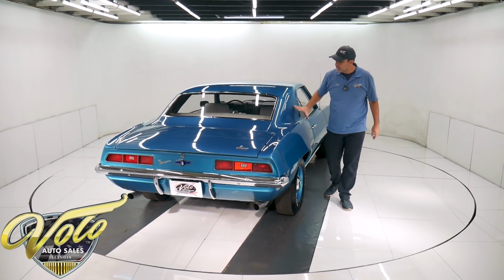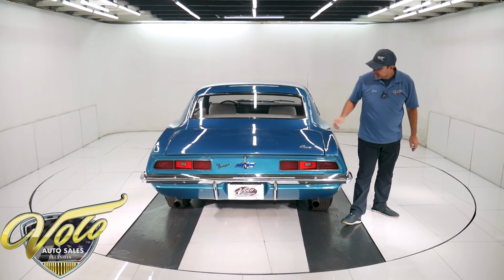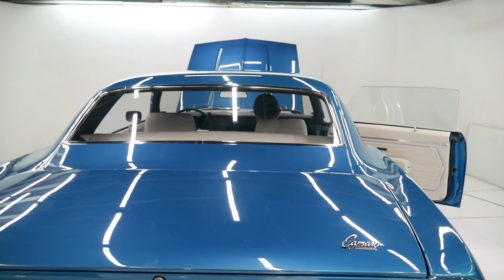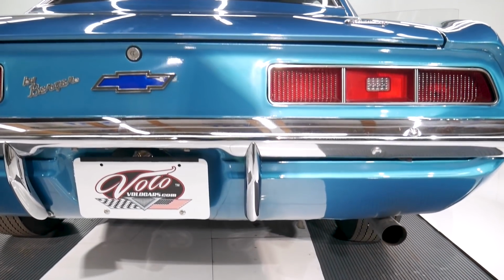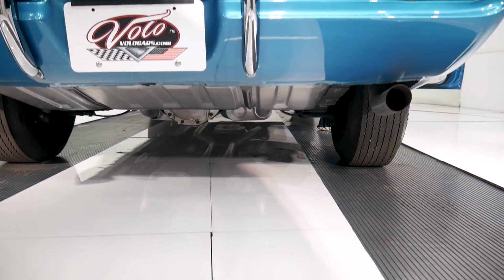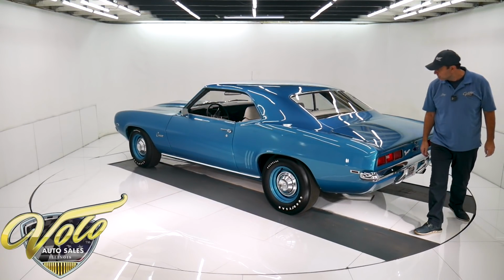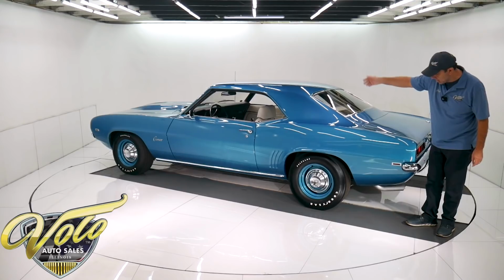All in through here, it's all beautiful. Down here, it's all smooth. The gaps are nice. The lines are nice. Bumper, tail lights, emblems are shiny. Berger, actually, I think it's pronounced Berger. That was a high-performance Chevy dealer that was known for selling these cars. All new glass. The rear window, side glass, windshield, that's all new.